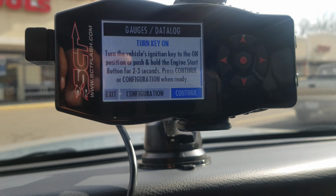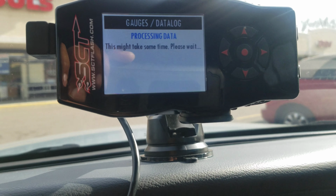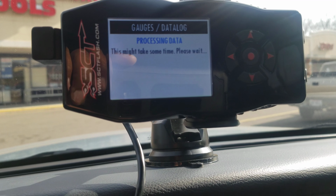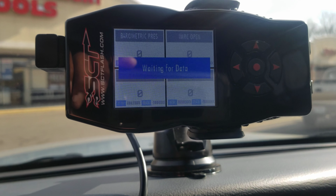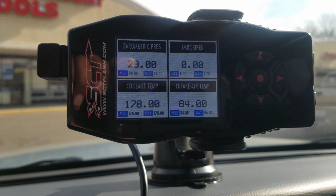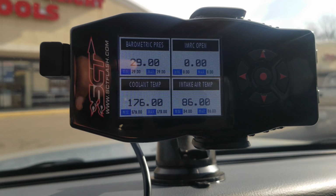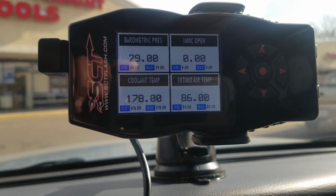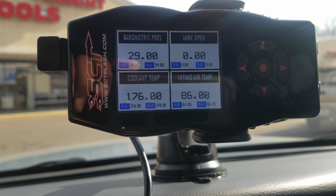It tells you to turn the key on for 2 to 3 seconds. Hit continue. And again, my car is a 2001, so I might not have some of the features you have on a newer car, a newer Crown Vic. This is what you get for a 2001, at least for this car. I don't know if it's based on the ECU, what it can put out and what it can do. I've seen videos where newer Crown Vics or Mercury Marauders get an RPM gauge and a miles per hour gauge.